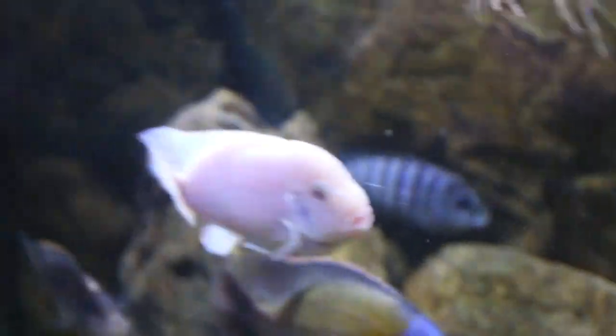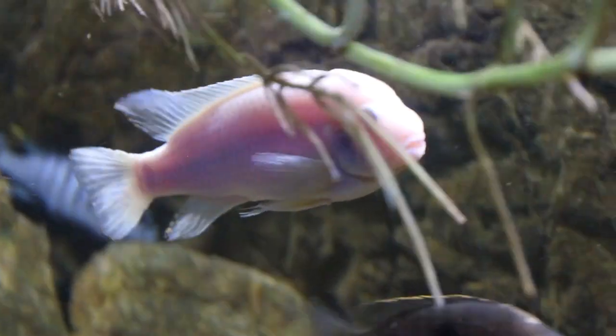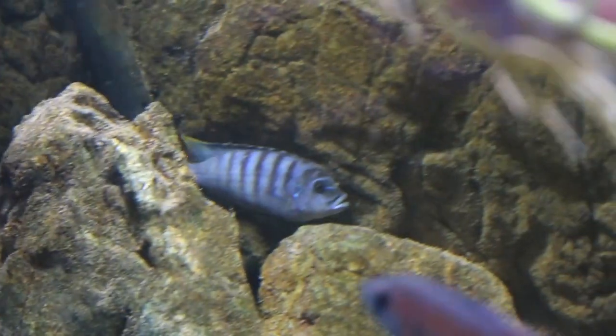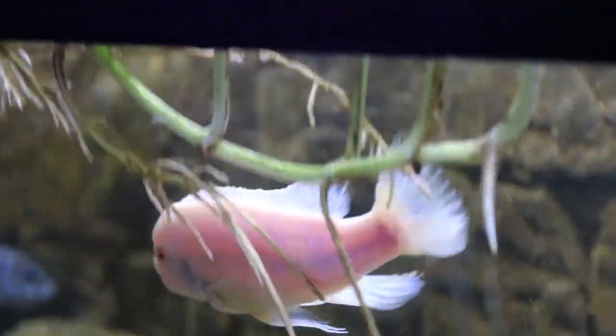And now I think it's safe to say that this white albino labiotropheus fish, he's the father, mainly because, as you can see, she has more eggs in her mouth, and I caught him spawn with her, so I'm thinking that he did it the first time as well.